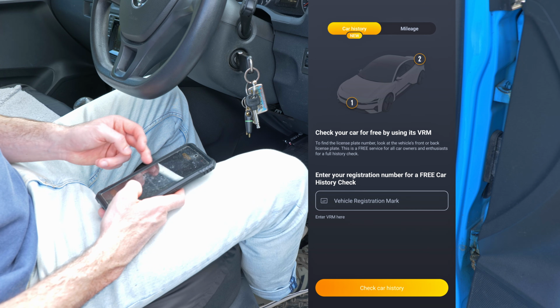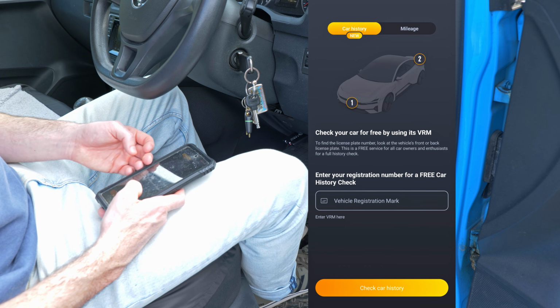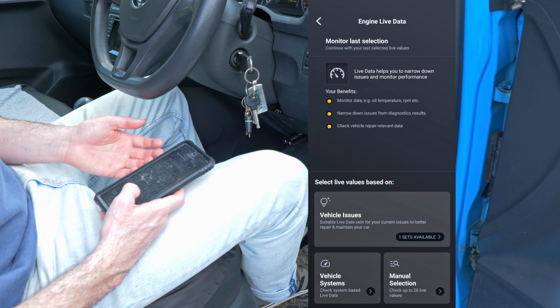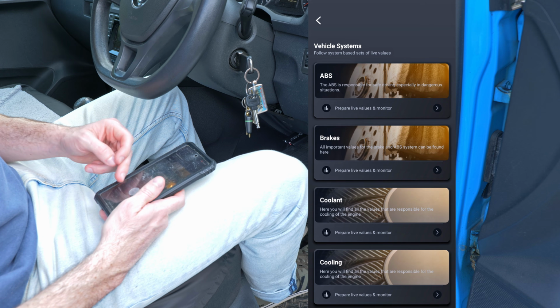So you can put in your number plate and the VIN number and you can make sure that the history is fine on it. There's so many features that you can go through. Another one that I think is really good is the engine live data. So you can check the vehicle systems, make sure everything is running properly.